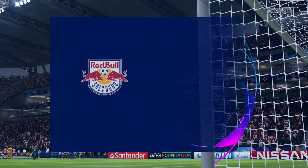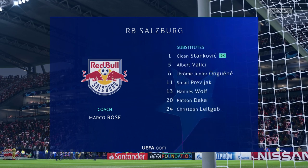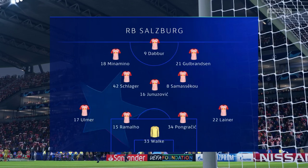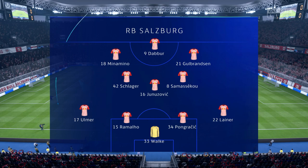And this is how the hosts will begin the game today. 4-3-3, but perhaps not as we usually know it. So a very narrow look about the forward line and a strong three in midfield. The width going forward will be provided by the fullbacks, who will need to be on the game today, both offensively and defensively.